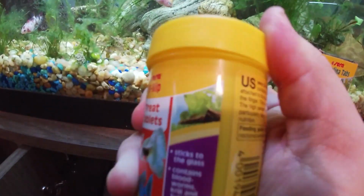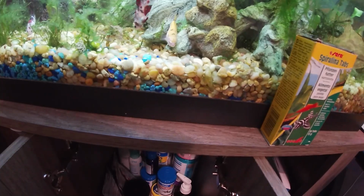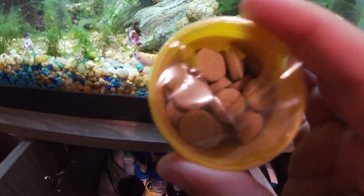The next honorable mentions are going to be lumped together. They are the Sarah tabs. Now, these are honorable mentions because they recently changed the formula. They switched to an all-natural version of their fish foods, and from what I've heard and seen, they decay faster and people's fish aren't eating them as much. Now, if you can find the older ones, they'd be perfect. They're these nice little tablets that stick to the side of your tank, and the fish just come up and nibble at them. It's great if you gotta get pictures taken.